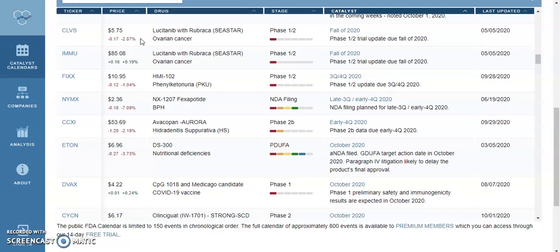So the number 1 pick is going to be ticker symbol CLVS, which is another one that we've talked about multiple times in the months before. Currently trading at $5.75, down about 3% on Friday. This drug is going to be for ovarian cancer, and it's going to be a phase 1-2, fall of 2020. So sometime in the fall of 2020, this one is going to be looked at.